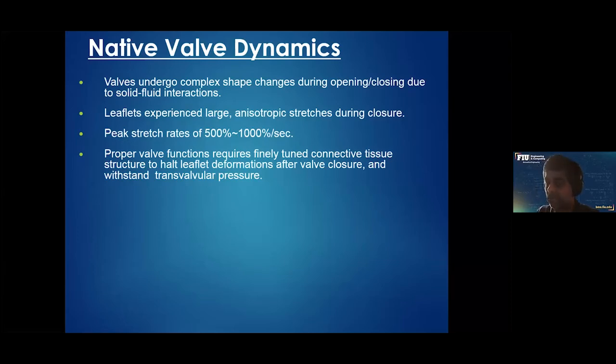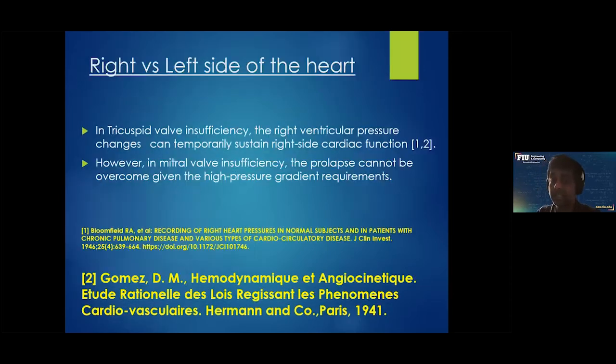So while it's seemingly a simple procedure, they're all largely connected, and everything depends on the timing and the structures and the mechanics. And in that context, if something were to go wrong, then the whole system gets affected in a very negative way. And I think in that context, of course, one has to credit Dr. Gomez, because he was one of the pioneers connecting a lot of the mathematics associated with the circulation. In fact, just as an example, there was a study in 1946 that demonstrated that in tricuspid valve insufficiency, there is some accommodation by the right ventricular pressure, which changes to temporarily sustain right-side cardiac function.